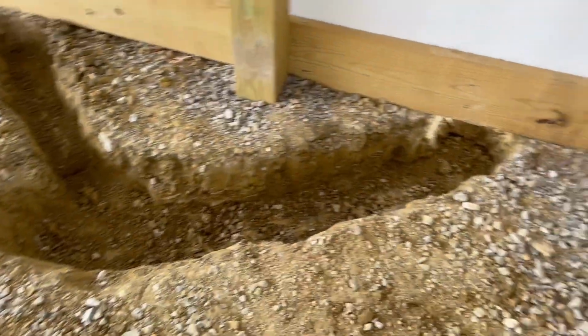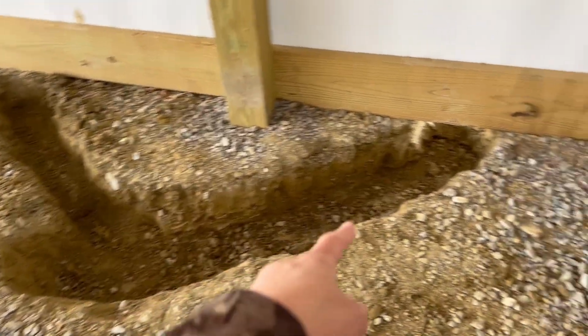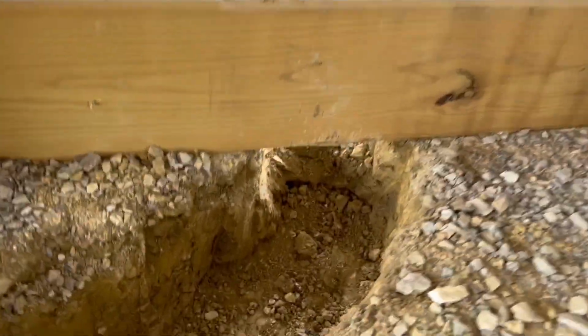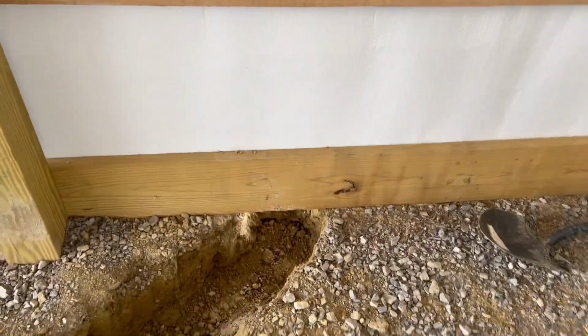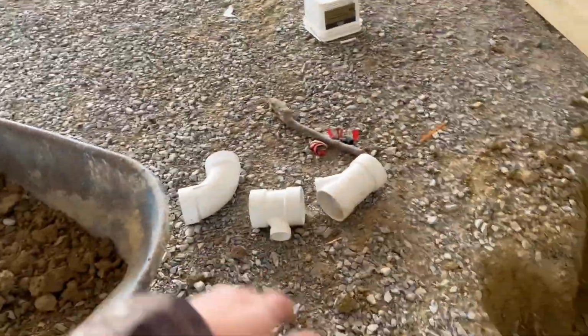All right, this is pretty much done in here. It's got a nice fall coming from the toilet. You can see where I started to dig that out with the rock bar. So I'm gonna go out there and start digging on the outside of the wall. And then when James comes back, he's gonna work on starting to set up the poop pipe.